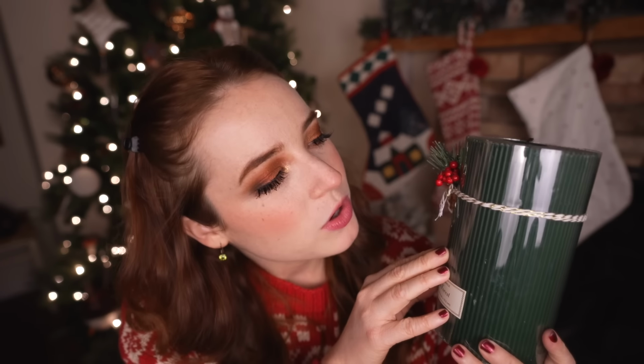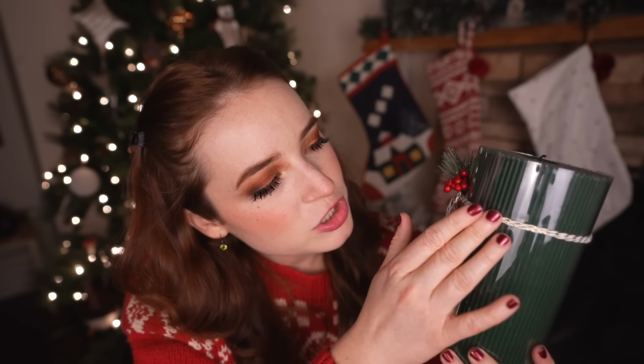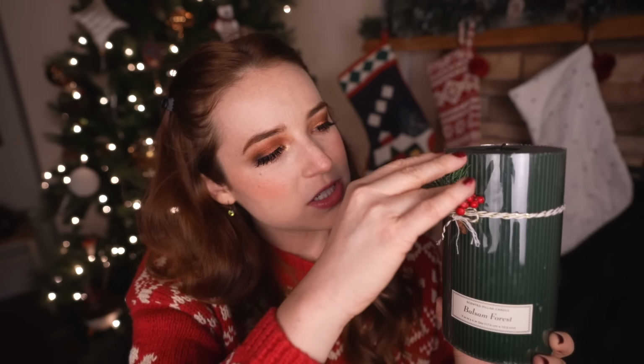You'll see what I mean if you just take a whiff. Doesn't that immediately transport you to a forest of pine trees? Gentle snowfall, pitter-pattering around you. Oh, it's so lovely. And it's adorned with this white and shimmering gold twist of twine and this snow-tipped vine and cranberry garnish.